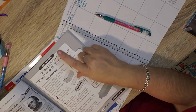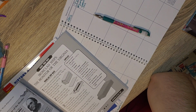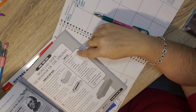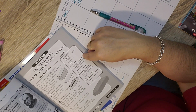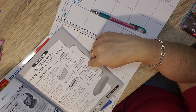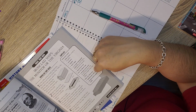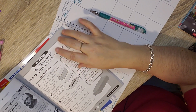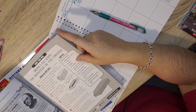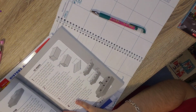There's some reading. And then if we want to make an ironclad ship, what do we need? Milk carton, scissors, duct tape, popcorn, we have that, aluminum foil. So I need a milk carton. Okay. So I think we're going to make this Ironclad Ships.